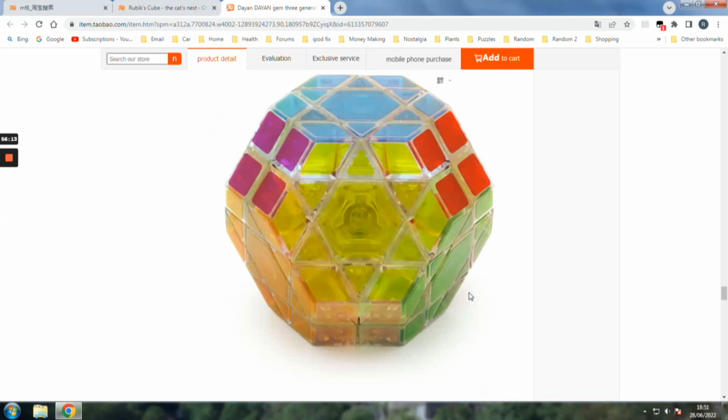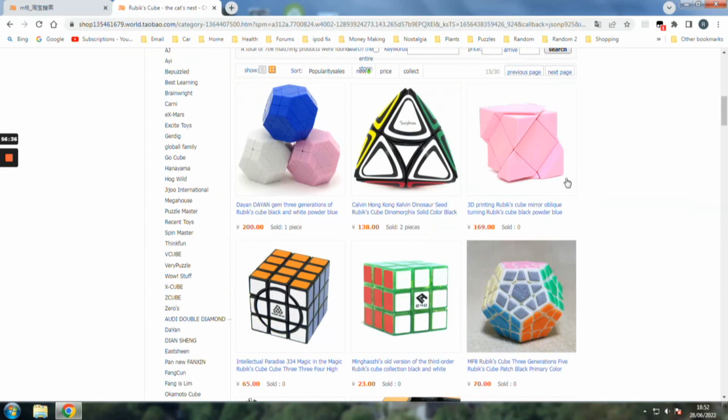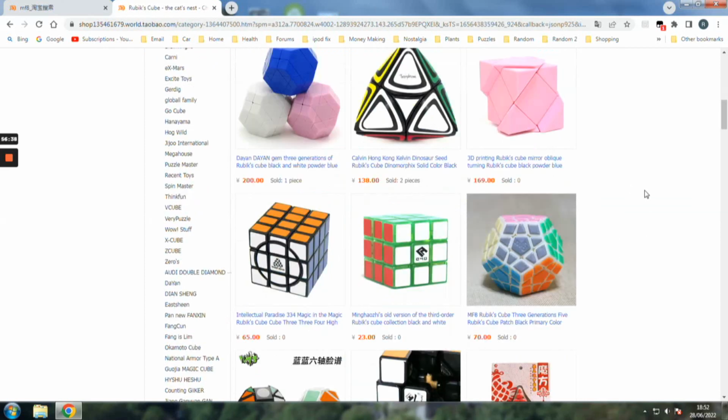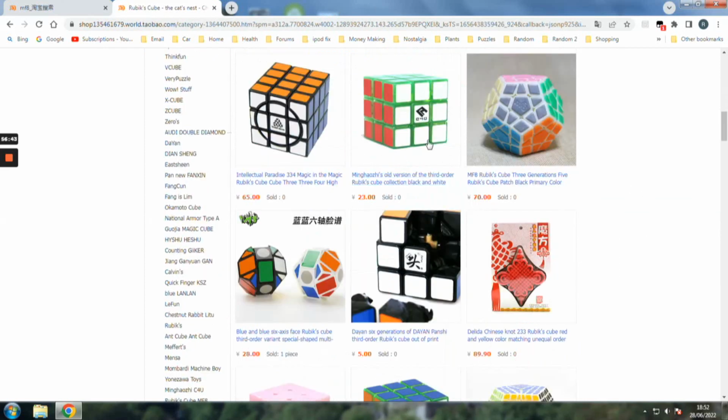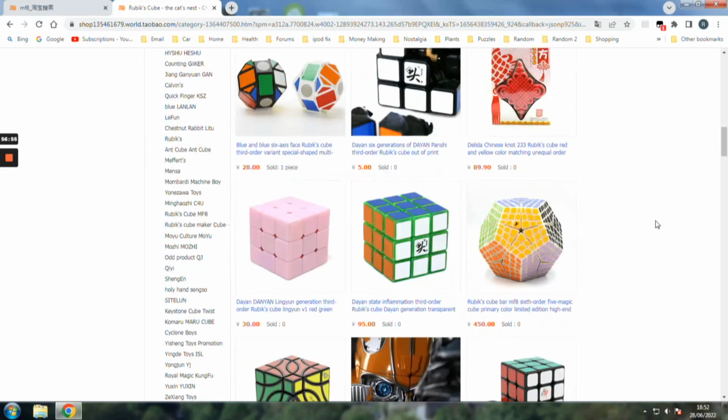That's interesting. It's this one. It's actually got clear coloured stickers on it. I don't think I've ever seen a Dynjam cube that has clear coloured stickers on it. A 3D printed mirror Skewb. I've got one of those, but in black. Some pretty old puzzles. Got the clear green Cube for You 3x3 and a primary tiled MF8 Megaminx. Got the die leader Chinese knot there. It's a really nice looking puzzle, that one. I've got one of those.